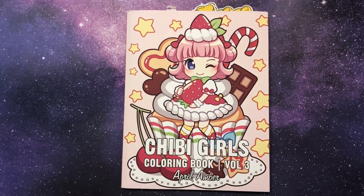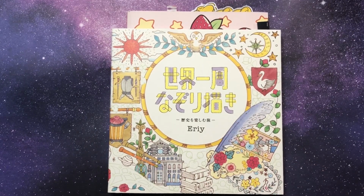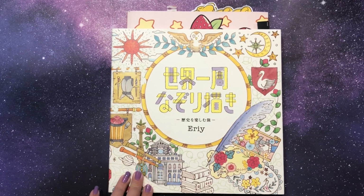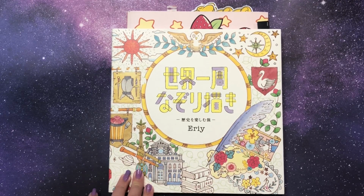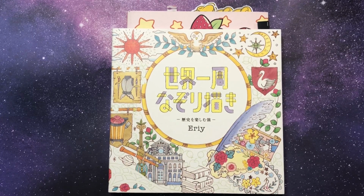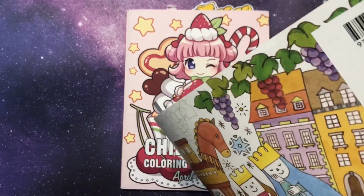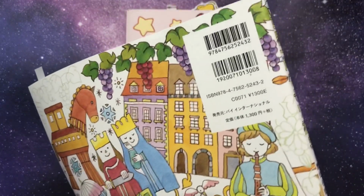Okay, next book I would bring is the new Eerie book. This is not the newest Eerie book, but this is volume 2 in her tracing series. I'm not sure. I actually got this as an anniversary gift, and he ordered it on Etsy, and I don't know which one this is. So this is not the one I was hoping. I think this is volume 3. I don't know if this helps anybody.